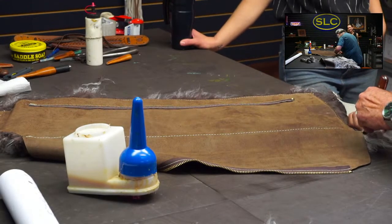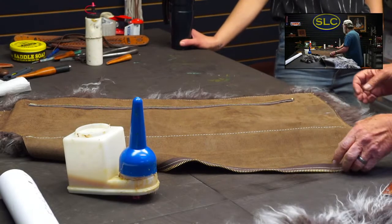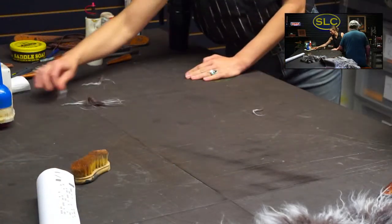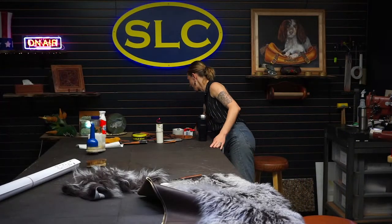I get real excited when I'm doing stuff and knock stuff over. Now, if you don't mind, I'm going to step outside and shake the loose hair off. You go do your thing. Shake it off.